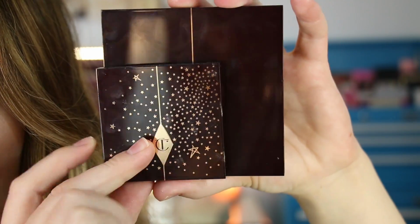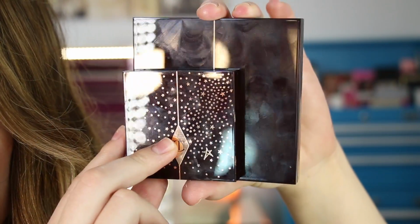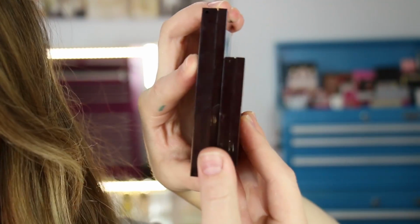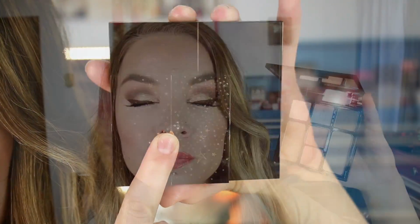And then size-wise, for reference, this is one of the Tilbury quads, and then here's the larger palette, so you can see how big it is compared to a regular quad. Now, I really like the formulation of the products in this palette. I also like the way that the look came out.